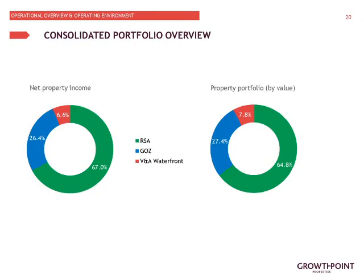If we look then at the operational review, the operational divider, etc., is not on this presentation. If you look at the operational review and the operating environment, net property income, as opposed to distributable income, here we look at net property income. 67% of the total is coming from the South African operations, ex-V&A, 26% from Australia, and the V&A making up 6.6%. And by value, the SA portfolio is about 65%, Australia is 27.4%, and V&A is 7.8%.